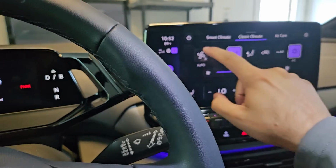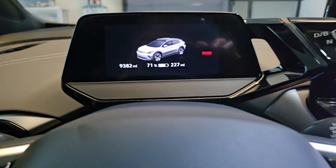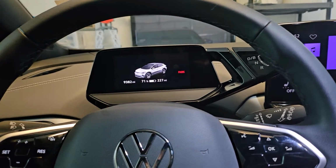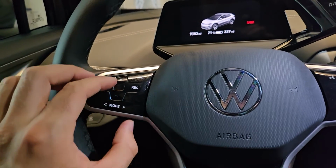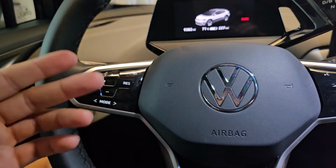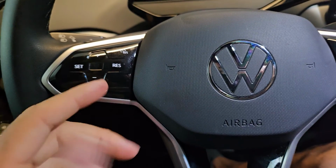So let me turn off that air conditioning. Oh, look at that. 227 miles. I turned off that air conditioning. So air conditioning, of course, will take away from your battery life, which sucks. So if you live in a hot climate, sorry, just extend that range as best as you can. I love these buttons. They illuminate. So if you remember from the passenger side, they weren't illuminated. So as you begin your driving process, you can turn things on. Like there's travel assist right here that is currently not illuminated, but it's pretty cool.